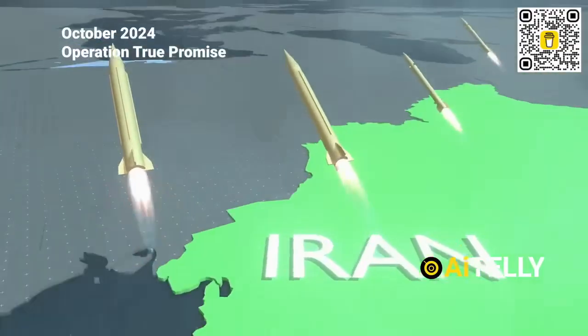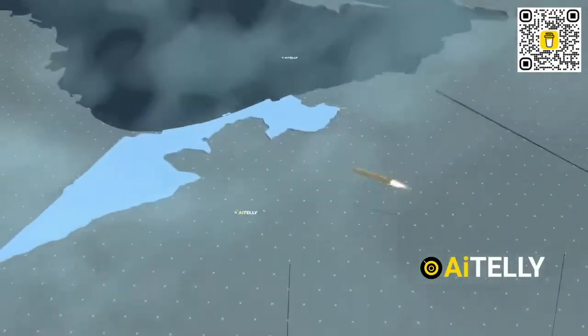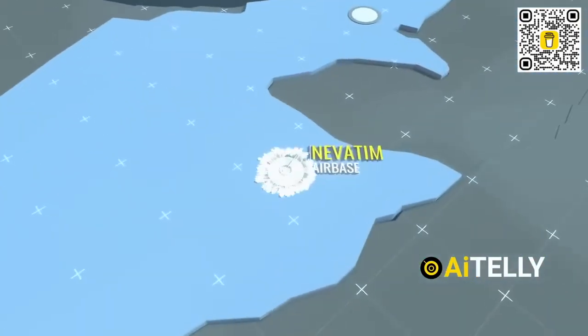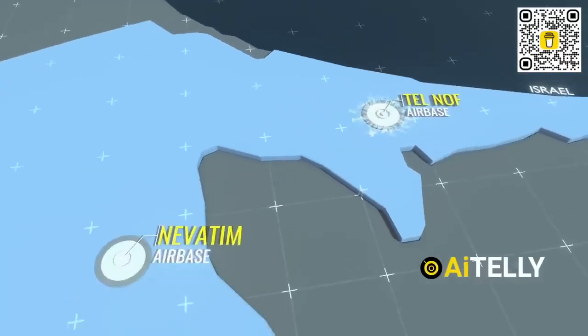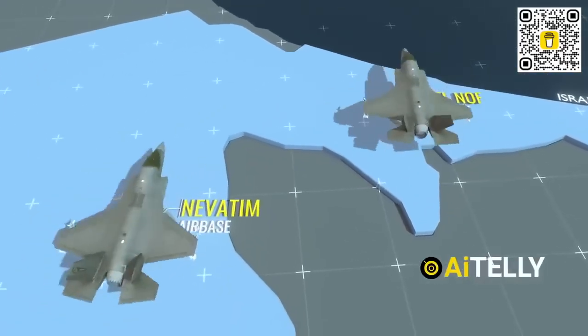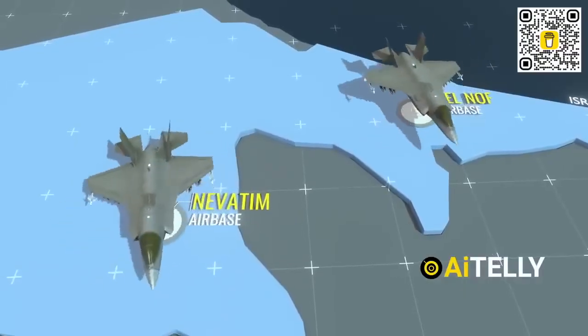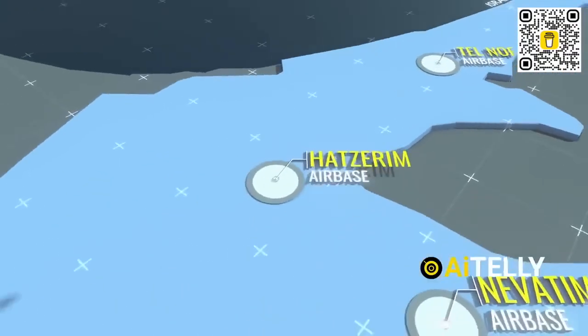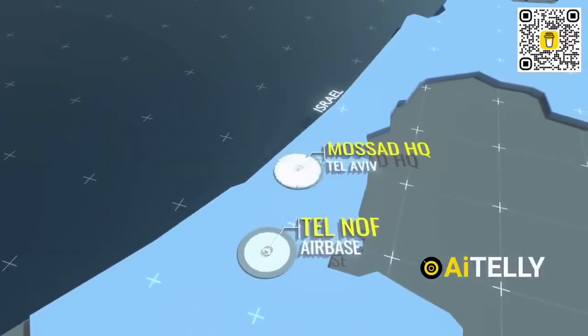The 2024 operation was focused on 3 military sites, such as the Nevatim Air Base near Be'er Sheva and the Tel Nof Air Base, which house Israeli fighter jets, F-35s worth $1 billion, and other valuable assets. Additional targets included the Hatzerim Air Base in the Negev Desert and the Mossad headquarters in Tel Aviv.